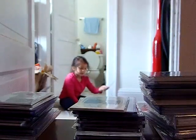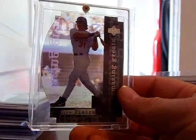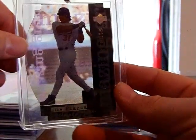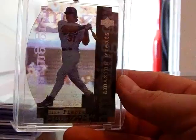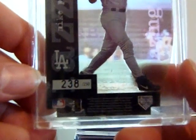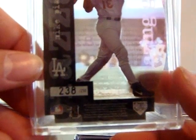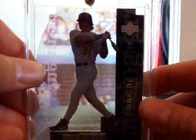Here's one that was beyond cheap. The Amazing Greats. Look at the bottom. Top. Die cut version. I thought this was going to cost far more. Far more. And again, this is 1997. Today it's probably a $1 box card. 238 of 250. Came in the screw down. It's probably gonna stay in the screw down. Unreal, the price I got this for.